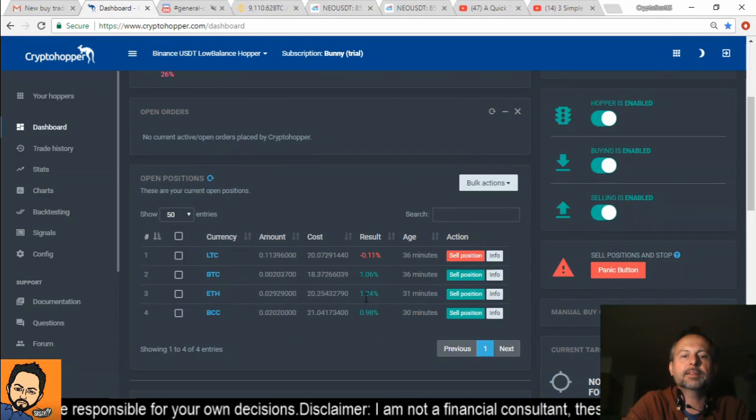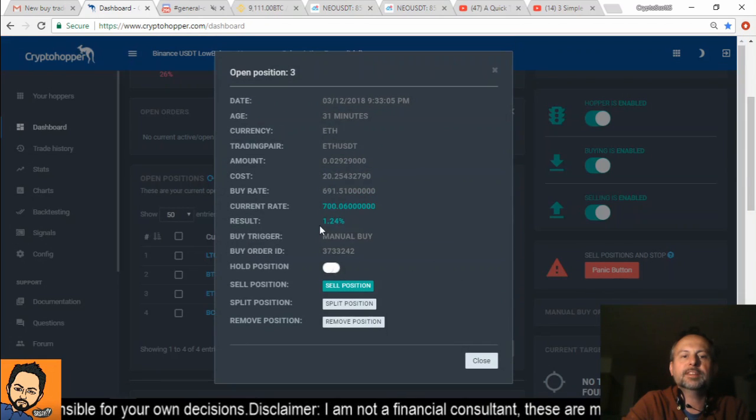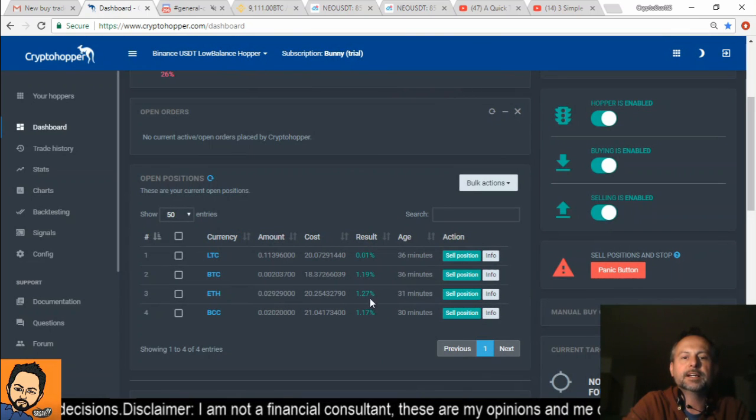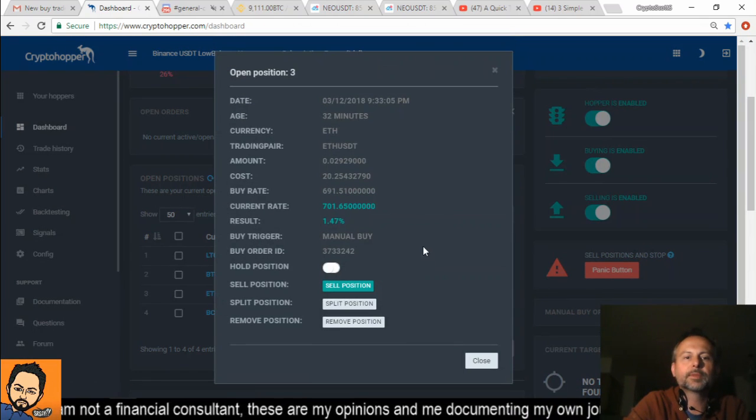Oh, look at that. Ethereum is coming up to my trigger point. If we wait here, and we can see that it was a manual buy again because I bought it in front of you. We're almost up to the 1.35, and then once that happens, which we're really close to right now. Look at that. Everything's in the green. Whoop, 1.47. So that should trigger the trailing stop loss. So let's click over here.